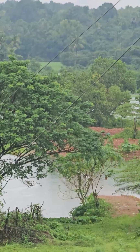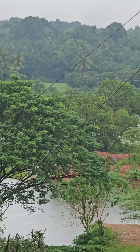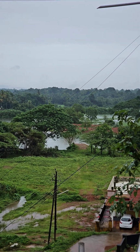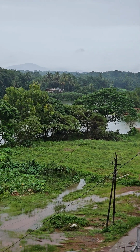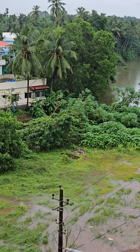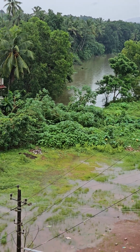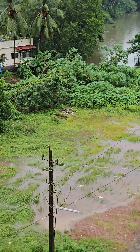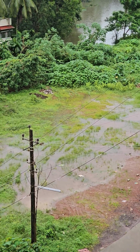So all this water, when it rains heavily, downpour, it gathers in this valley, and then here the development has started. That is what they've done. The whole valley is turned into a bottleneck in this section. They have put rubble here and raised the height to turn it into real estate.